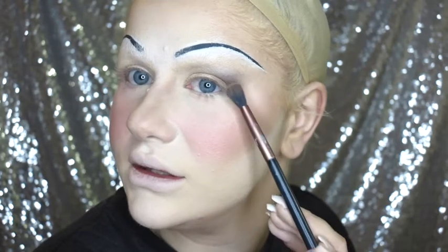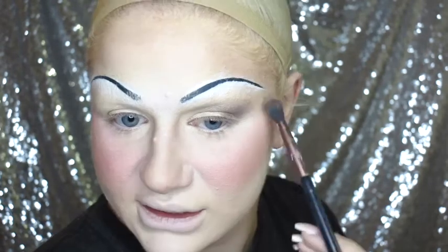I like to flick in this angled direction. It's as if we're trying to connect it to the tail of the eyebrow without, you know, doing that because that would be messy, but you know what I mean? We're going in that direction.